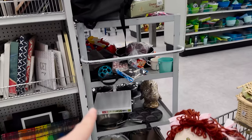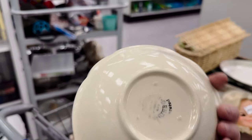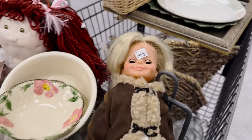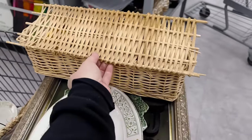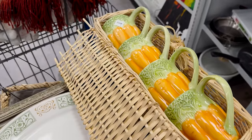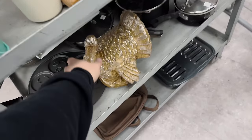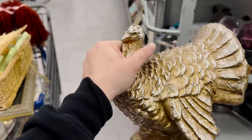So I passed this car earlier and didn't stop, and I found this little bowl, 75 cents. I don't recognize the brand, but it's really cute. And this old doll, probably from the 70s, Ideal Toy Company, and her hair grows. And then I found this cute little basket thing, and inside of it, there's carrot mugs. Look how cute those are. $3 for all four.